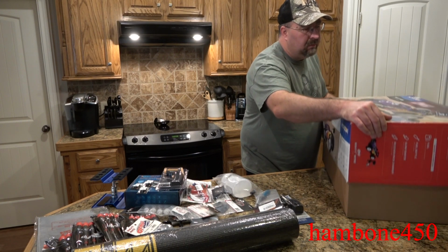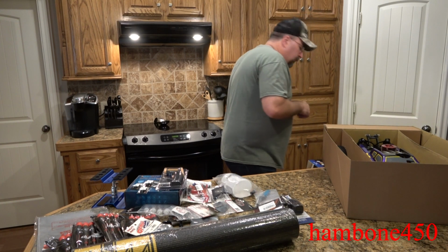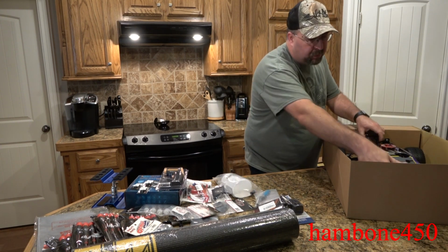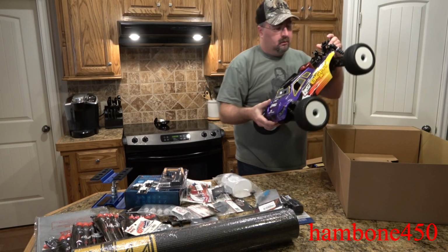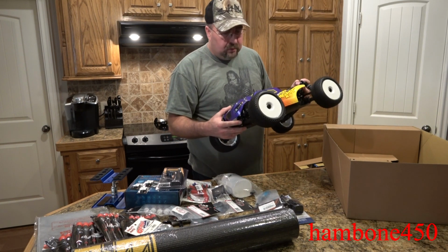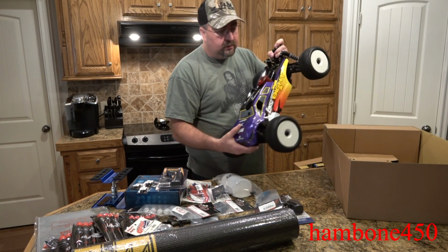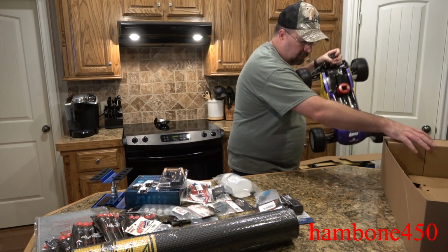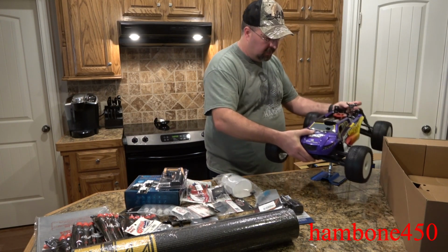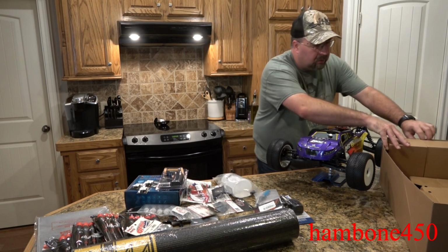Let's go ahead and unbox this thing. Very nice looking truggy. I like the pre-painted body on it. Very good size. I'm real eager to run it. I've already got a little stand here. Let's set it up on that stand and get these things out.